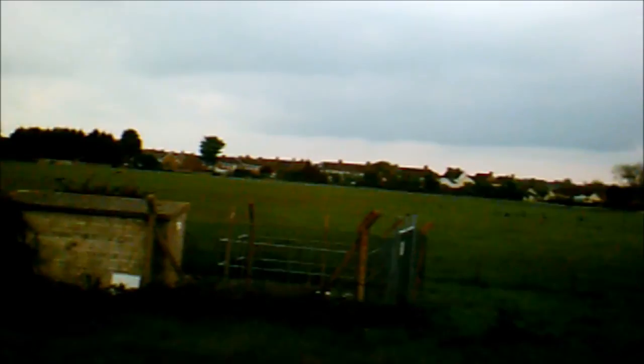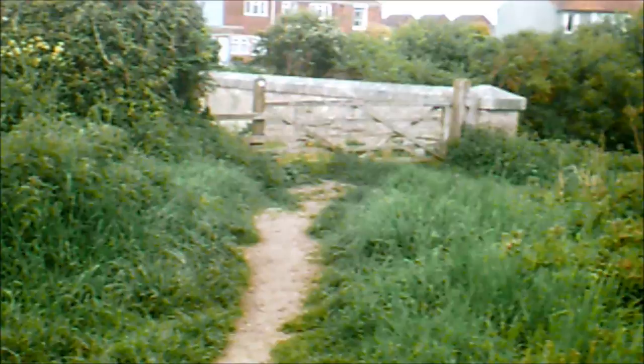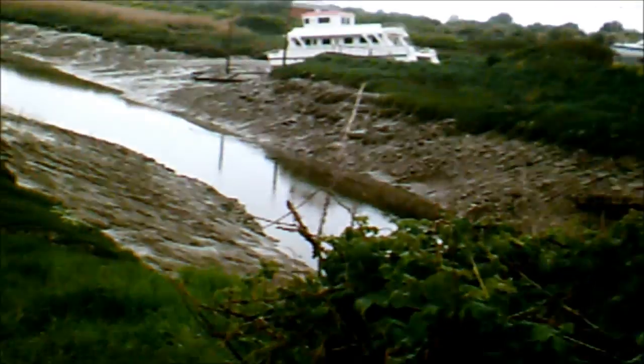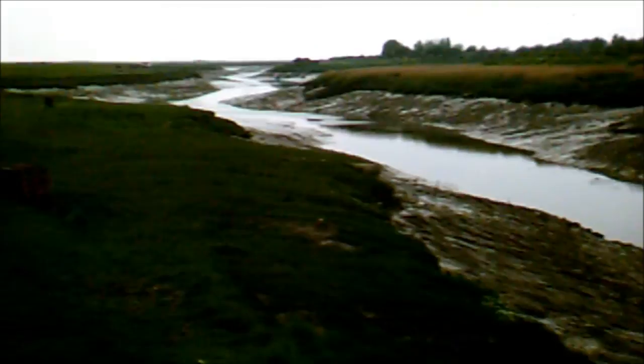Right, well, that's Highbridge there, leading into West Huntspill. It's about 3:30. And I probably won't have a lot of time to actually video a great deal, do a lot in Burnham.